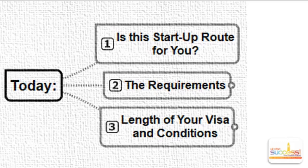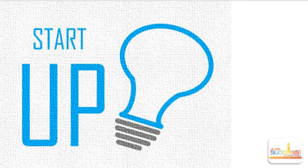Today, you're going to learn three things. First of all, you'll find out whether or not the startup route is for you. Secondly, I'll explain the legal requirements of this particular route and also the length and condition of the visa when it is granted. On 29th of March 2019, the UK Visa and Immigration introduced a new immigration category known as the Startup UK Visa route.